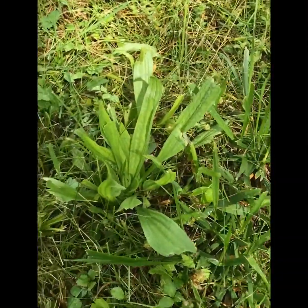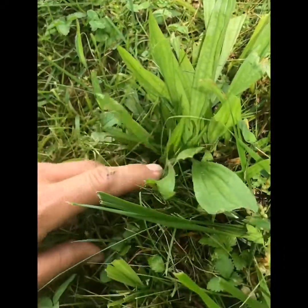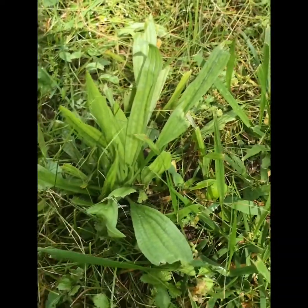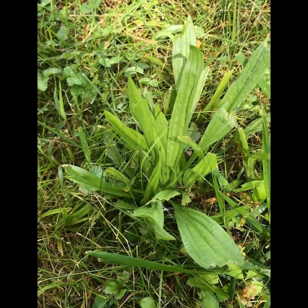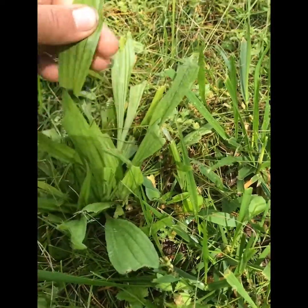Here's one kind of plantain. This is a wild edible and super medicinal plant. Very good for reducing poison in the blood. If you put it on a bee sting, it can pull the poison out. You can take it internally or put it on topically. It helps regrow skin cells, and you can use it as an enema. They taste amazing as well.